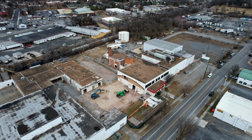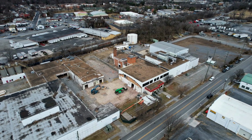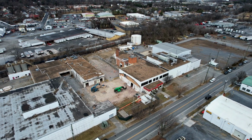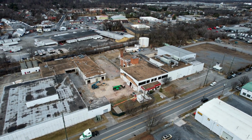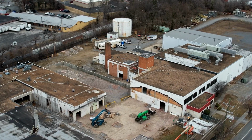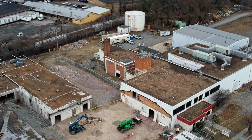So the challenge was twofold. One is you've got to become code compliant, and we were able to do that by some selective demolition, but also improving egress paths out of the building, just to make it safer for the people that will eventually come to work here for TFC Poultry. And so we were able to meet that challenge.